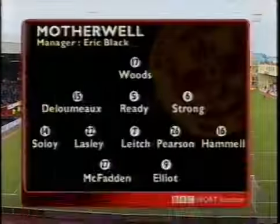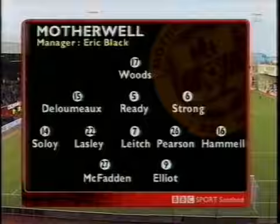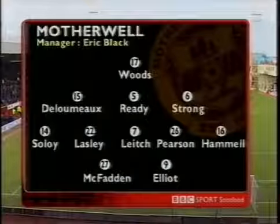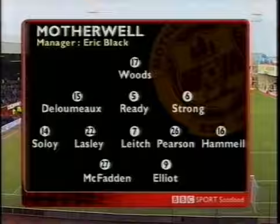United were at Fir Park today, hoping they weren't about to become part two of a Dundee double for Motherwell, who picked up 3 much-needed Premier points in midweek. Team selection wasn't a problem for Eric Black. He went with the same 11 who started Wednesday's 4-2 defeat of Dundee. 3 teenagers in the starting lineup and the outstanding Eric Delamo at the back.